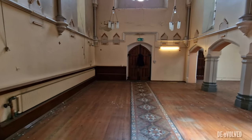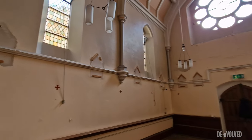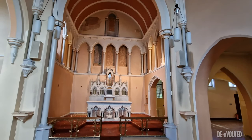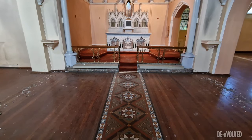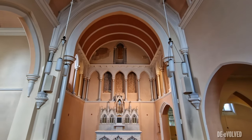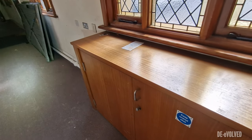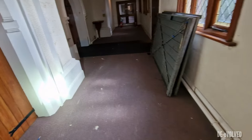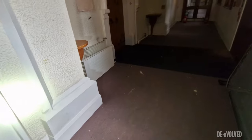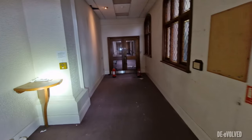So yeah guys, this is inside the chapel at Nazareth House, which I'm very, very pleased to have the opportunity of photographing and videoing for you. So, yeah. All right, guys, so just outside of the chapel now. I'm gonna have a look around here.